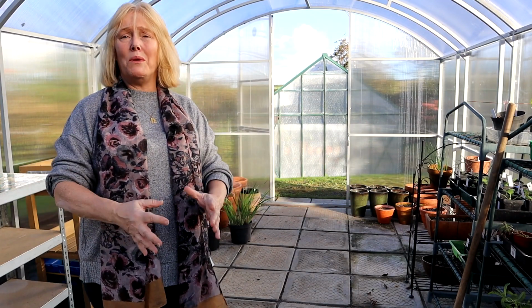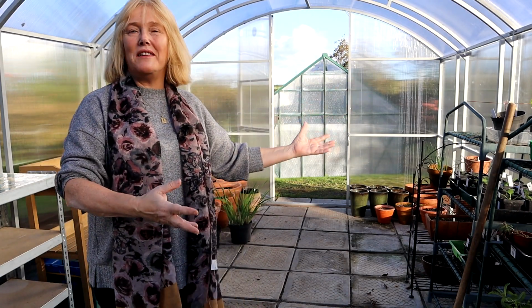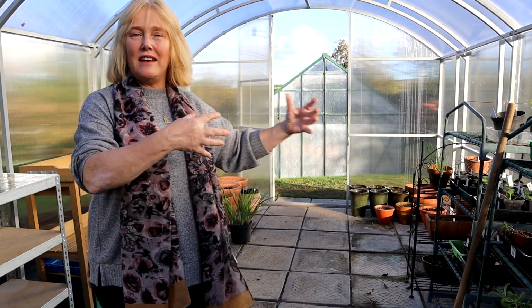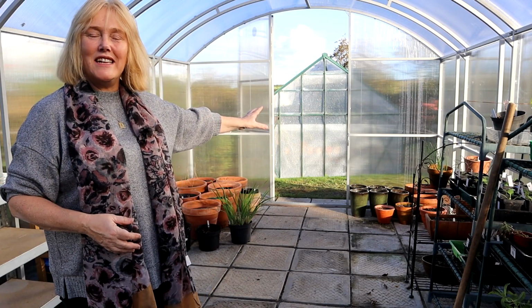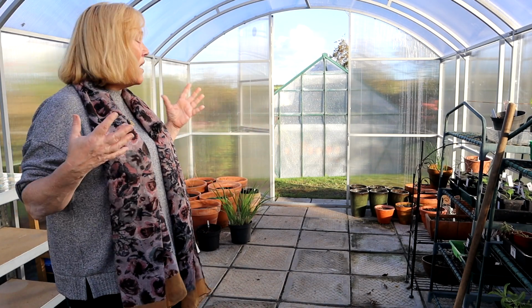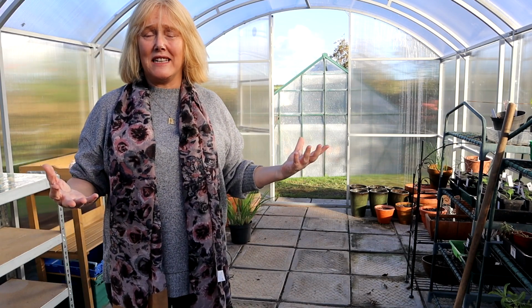I was waiting for the greenhouse to be put up, because you don't want to be potting up big pots, having to lift them outside while the new greenhouse is being installed and then drag them back in again. So anyway, that collection is going to expand. What a wonderful use of this fantastic space.